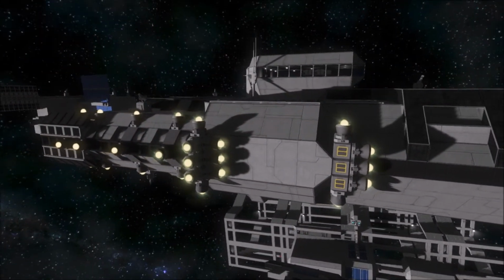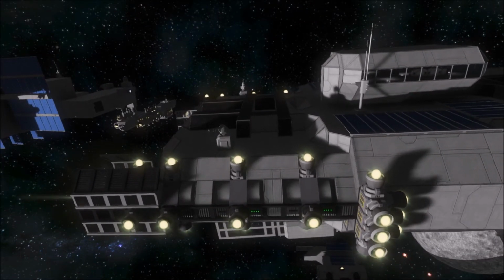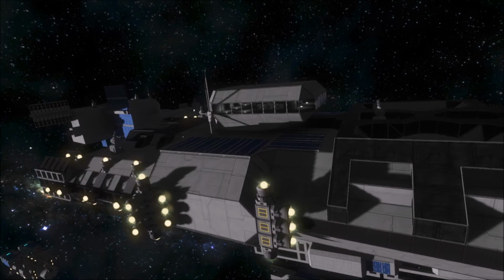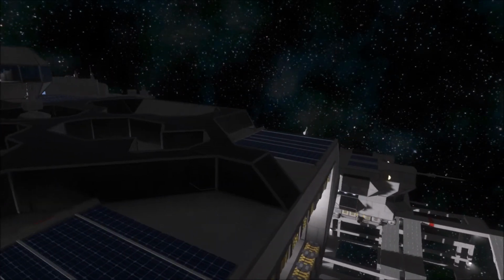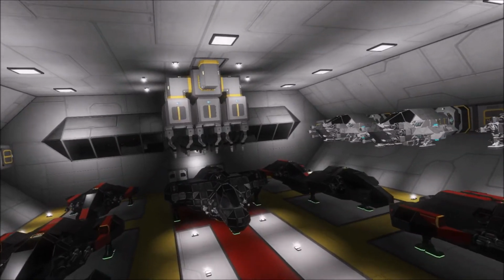And this is still very much in the prototype phase. I have not finished this, but for right now, it is in a usable state, which means I'm probably going to put it on the workshop sometime soon. Maybe not today, maybe not right away, but you guys are eventually going to get to play with this thing.